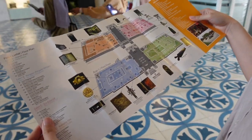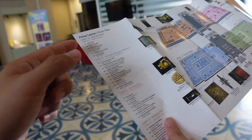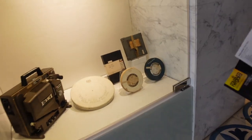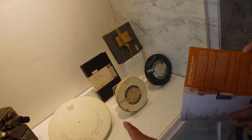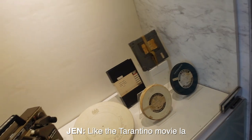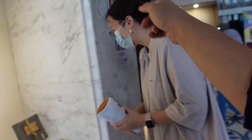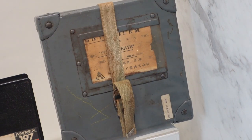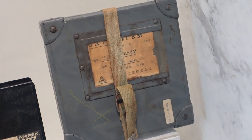Oh, it's 4 floors. Early history. So I guess we should start from A. Ooh, wow, this is film, wait. Do you know film is highly flammable? Like, it will just combust. Yes, that's my girl. Tarantino movie. Kanji down there. Pilihan Raya, then that one is the kanji.